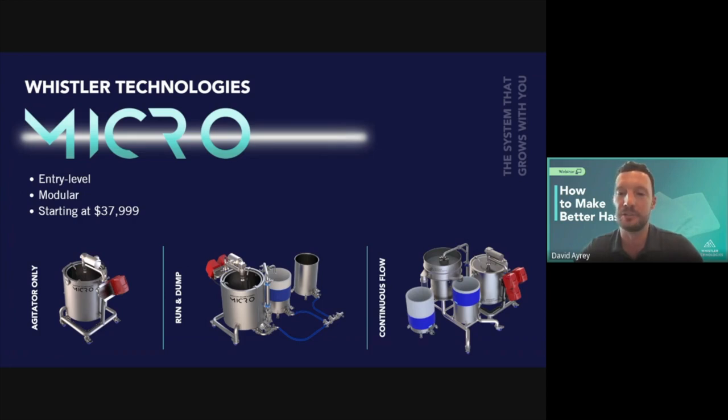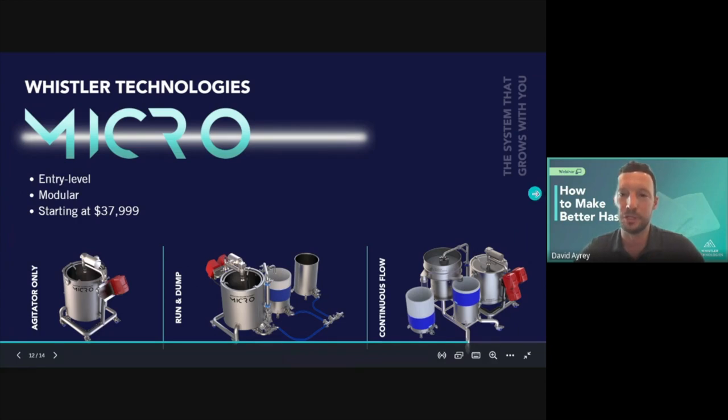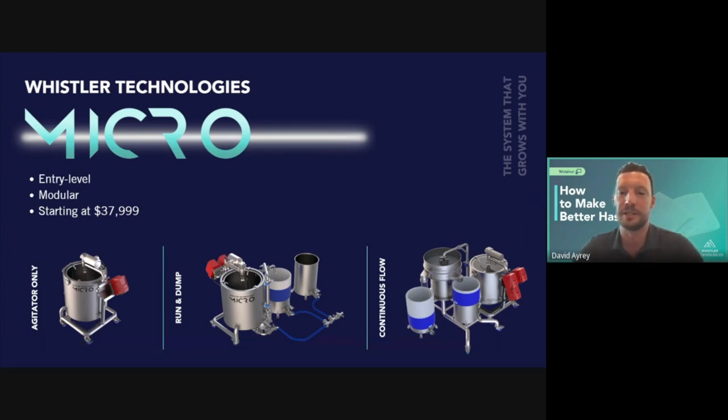So this is a 150 liter agitation vessel. It's designed to be completely modular. It's the trademark of the system that grows with you. So you can start off with an agitator only. You can put that agitator on a table. If you believe in gravity draining, you can put it on the floor and add a pump. If you just want to run a regular run and dump, you can add our collection buckets. You can bring your own collection buckets to this system, and we can help you with that to get everything tied together really nicely.